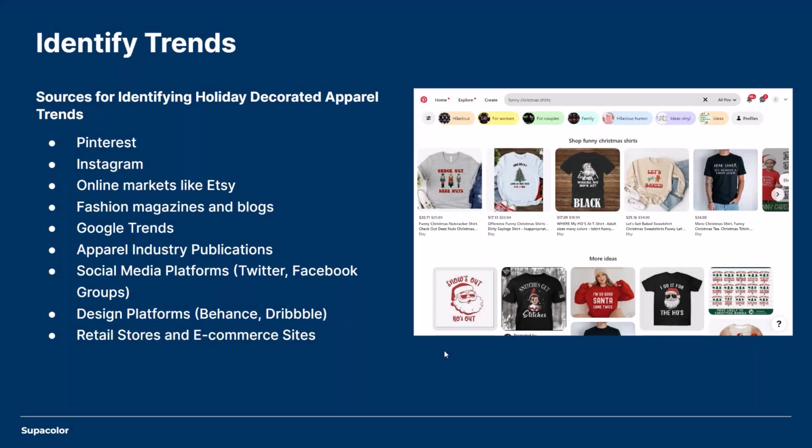So identifying trends. How do you know what's going on in the industry? The internet, right? Everything's going to revolve around the internet. And so going into Pinterest, I think, is one of my top places to look, using keywords like, in this particular graphic, funny Christmas t-shirts, using Pinterest to get ideas. And if you don't know what Pinterest is, it's basically where you pin ideas in terms of photos, and people create boards, and they'll add boards with various themes. It's kind of like a collection of ideas. And I think it's a great resource.